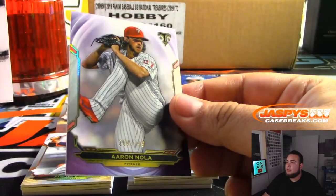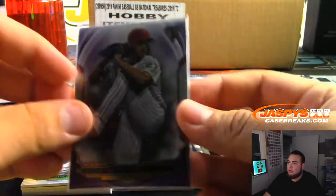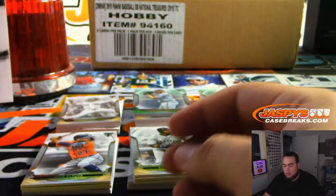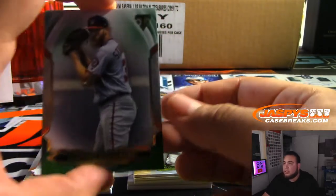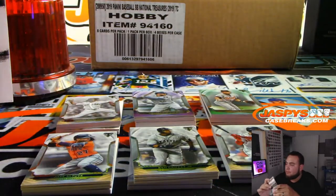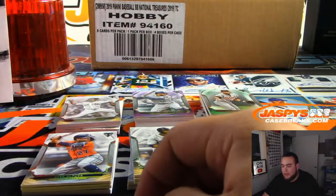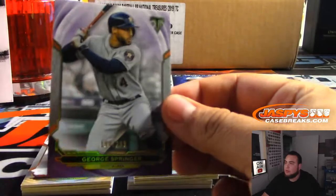Aaron Nola to $2.99. But some of Thursday's breaks, if they were huge, may get shipped out this Tuesday. Just depends. Especially with last week's Topps update, everything got pushed back about a day or two.